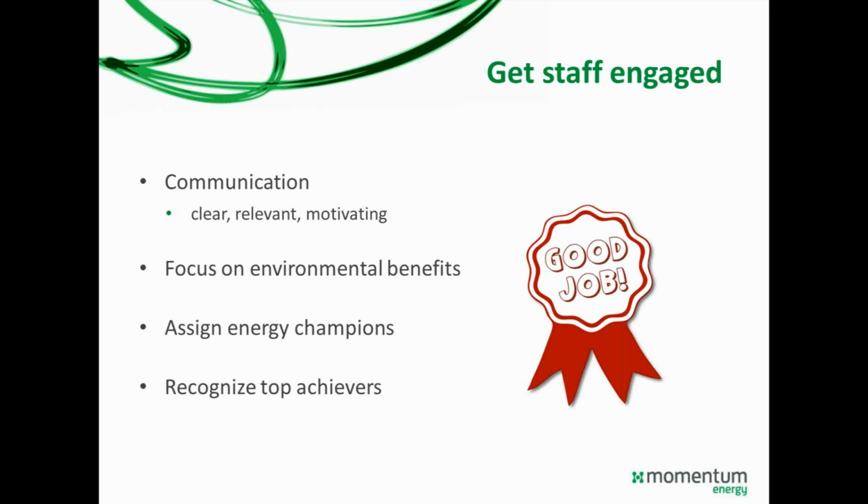One way to get staff engaged is to assign energy champions in different areas of the business. We do this here at Hydro Tasmania. We've got 30 hydroelectric power stations across Tasmania, and we have energy champions in each main area who drive energy efficiency, collect staff ideas, and provide feedback from the Hobart office about how much progress we're making to improve our energy efficiency. And we find this works really well.